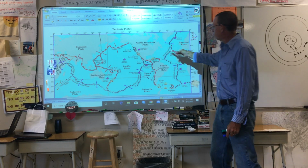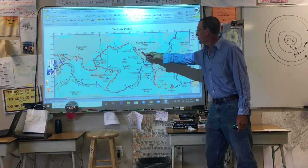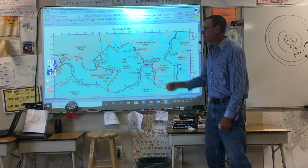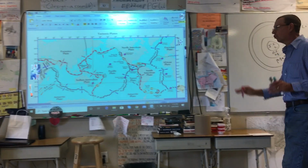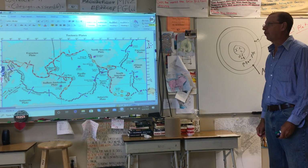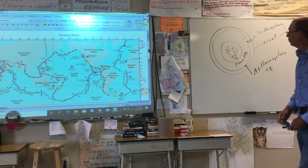But you can tell these plates are huge. This would be 6,000 miles wide, 7,000 miles long, and they're going to be 100 miles thick. So these things are enormous. Who knows what that would weigh, 100 mile thick rock, and how big it is.